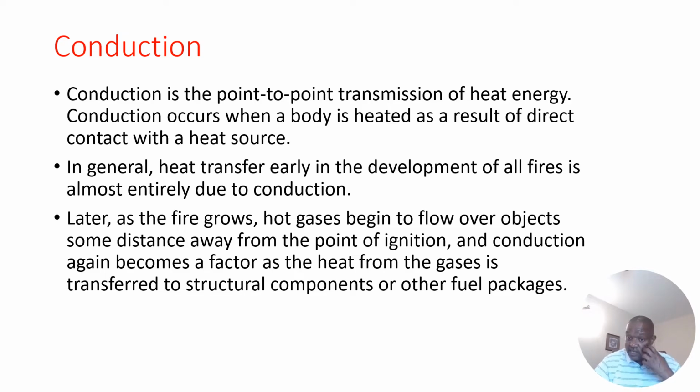I'll send you the direct notes that I'm using for this presentation, so you can read also on your own, and try to keep this in your mind, because for you to be effective in fighting fire, you have to be able to estimate the amount of heat that the fire is generating.